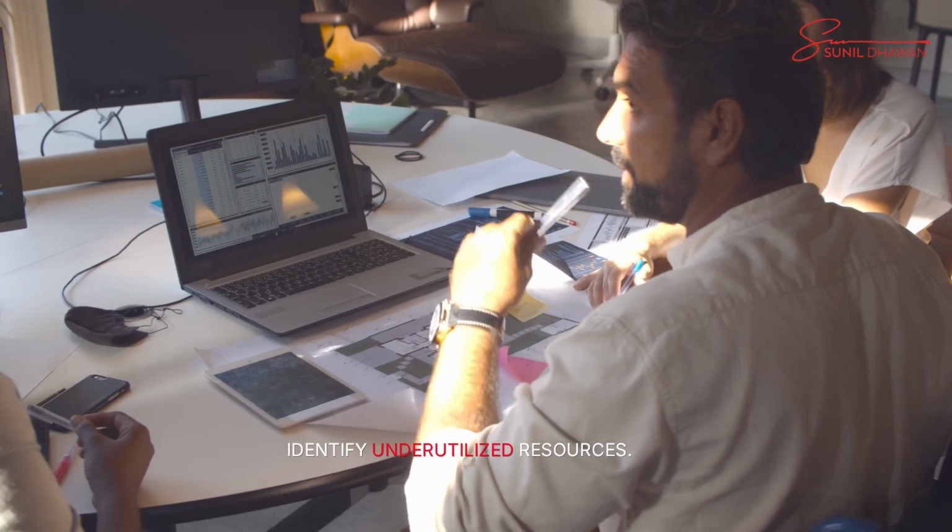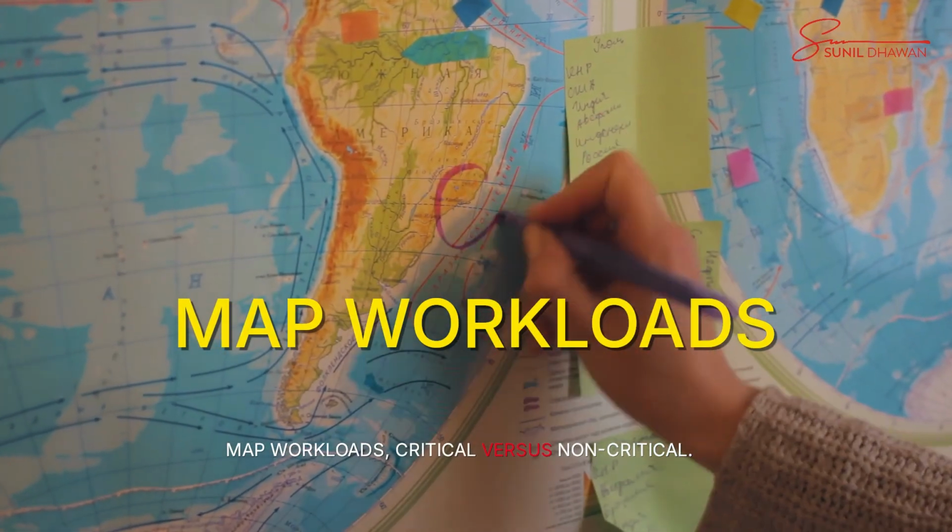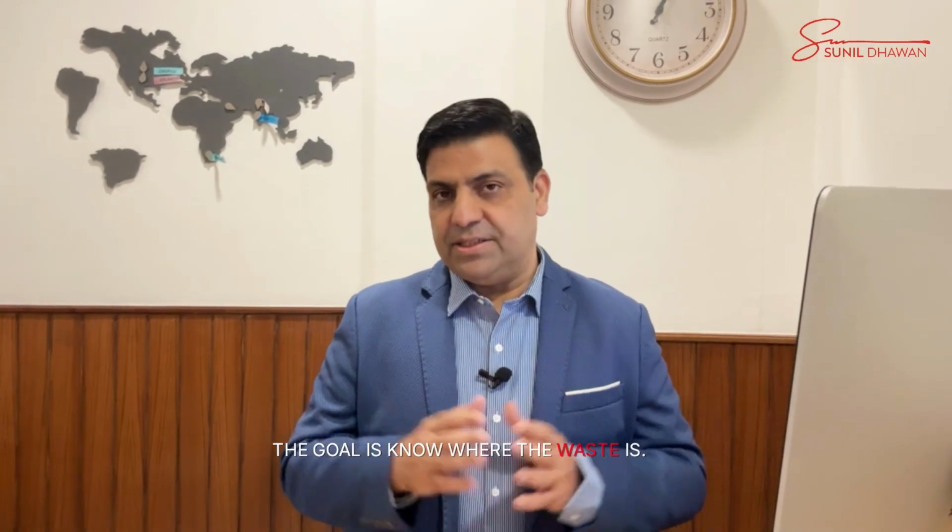Step 1, visibility, weeks 1 and 2. Audit Oracle Cloud usage, identify underutilized resources, map workloads, critical versus non-critical. The goal is to know where the waste is.